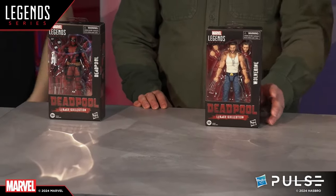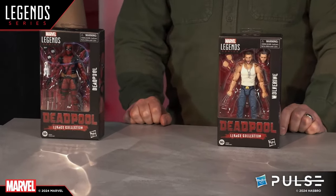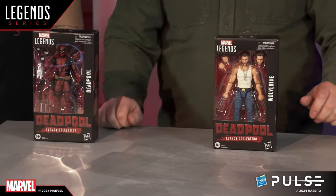You guys digging those Legacy Collection figures? Yeah. I'm going to take those with me when we see Deadpool and Wolverine. Pocket figs, you know what I mean? It's got to be pocket figs for the theater. I could never go wrong with Wolverine.